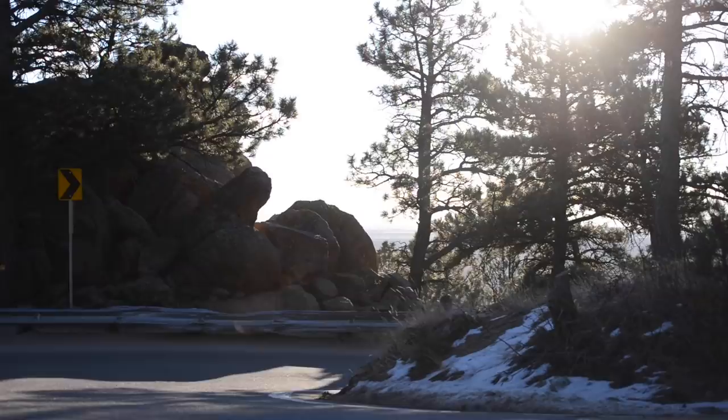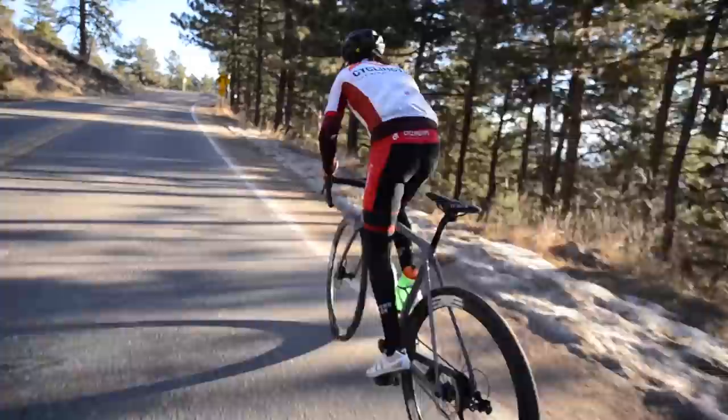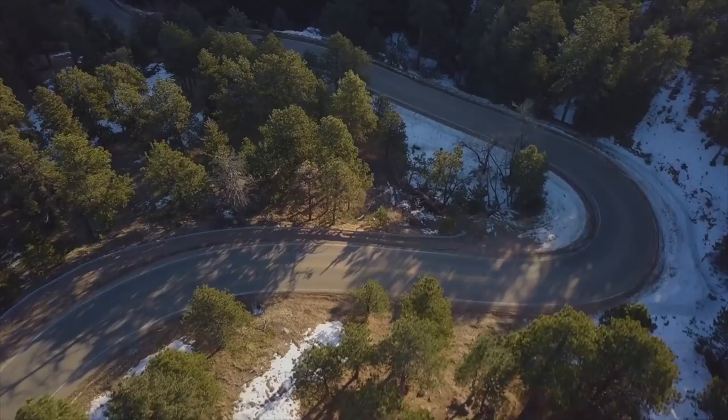An easier first half gives way to the wall, a 400-meter-long stretch at nearly 20%. Flag is the test. Beat your best time on these steep slopes, and you know you're fit. Go under 30 minutes, and you're flying.